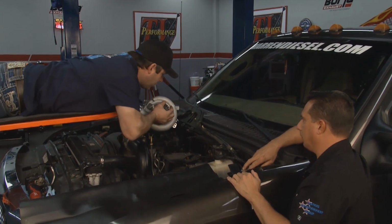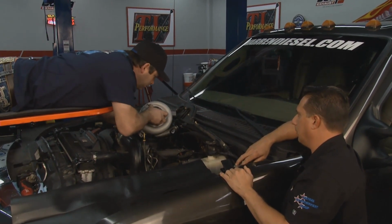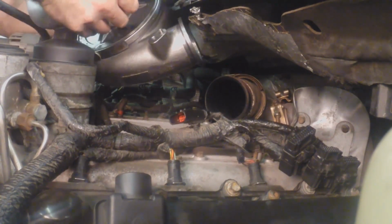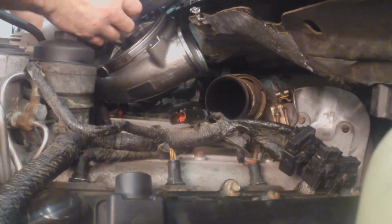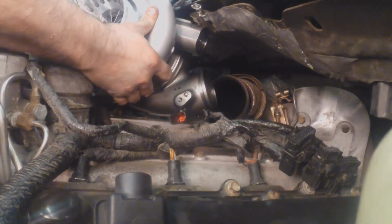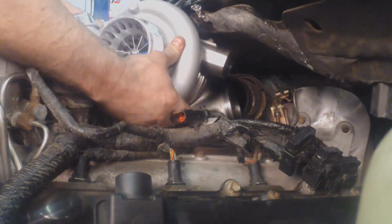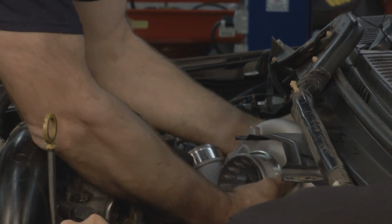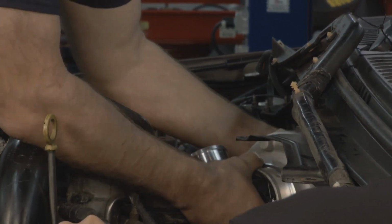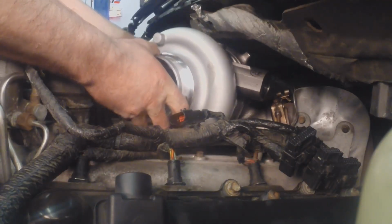It should fall right down in there pretty easy. That is a nice piece. Really nice, yeah. Billet wheel. It's obvious this guy has a lot of time in researching and developing these turbos. They're very well designed turbos. He makes stage 1 all the way up to stage 3. The stage 3 is good for 600 to 700 horsepower. Still direct bolt in.